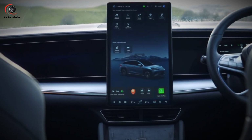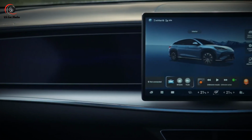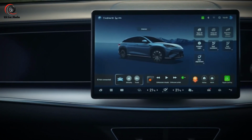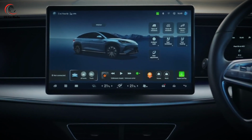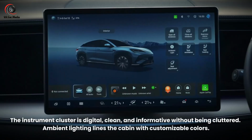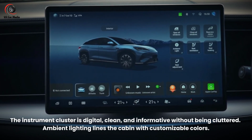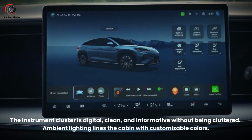The screen is fast, the graphics are crisp, and the software, well, BYD's D-Link OS has come a long way. It's got built-in apps, real-time updates, and get this, voice controls that actually work. The instrument cluster is digital, clean, and informative without being cluttered. Ambient lighting lines the cabin with customizable colors.